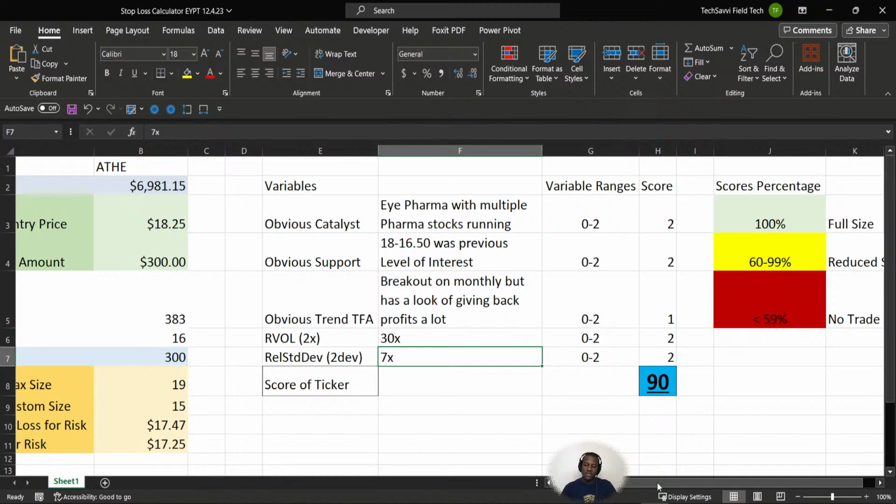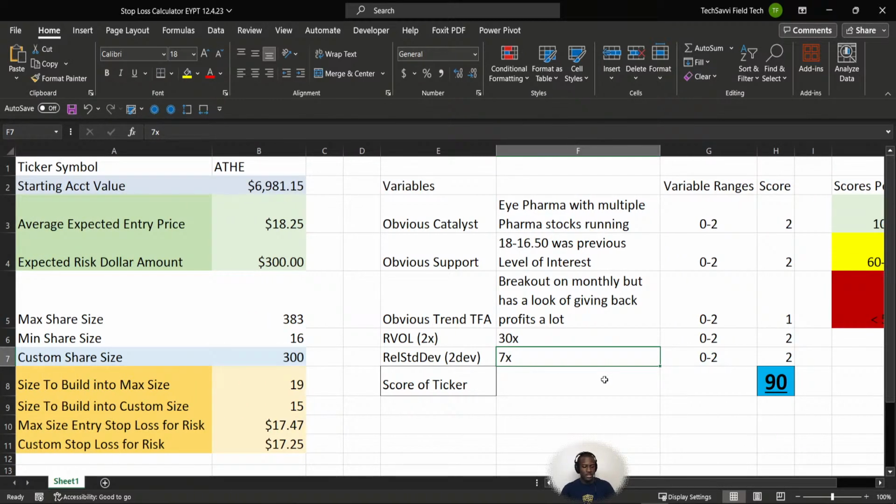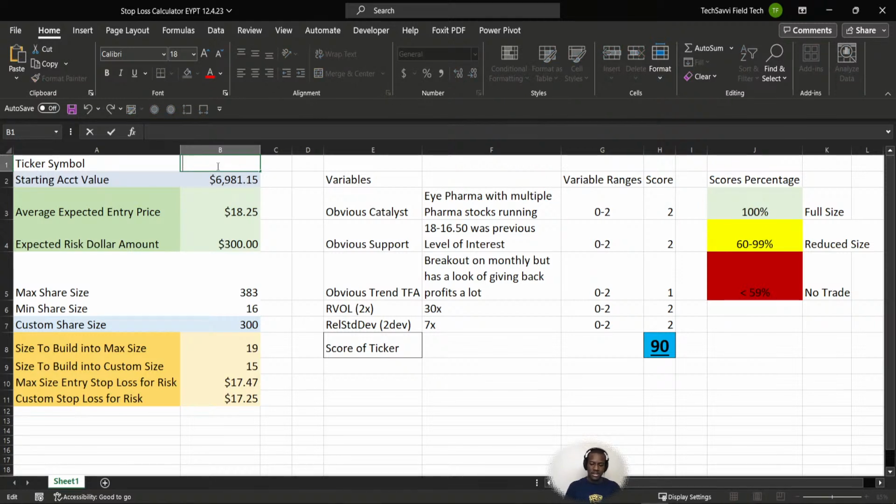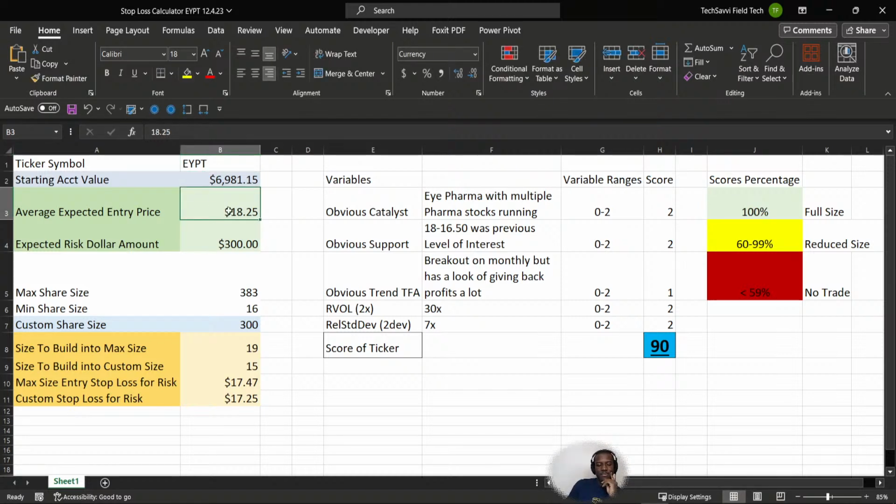So this is not really a chart, I guess you could say. Zoom back a little bit. Basically, I actually put the wrong ticker in here. I was looking at HT, I think that was during the example that I did the other day. Anyway, put the account value in there. The average expected entry price that I was looking for was 1825. I got a little bit at 1840, got a little bit at 1828, and then I got some underneath this price.